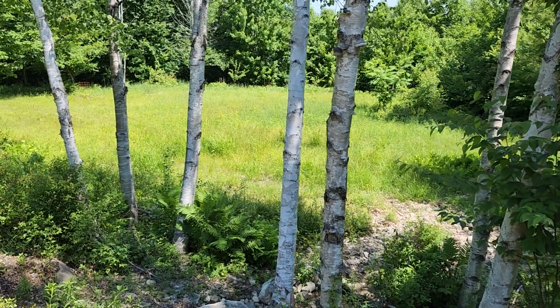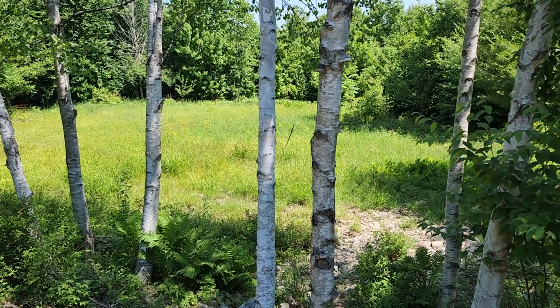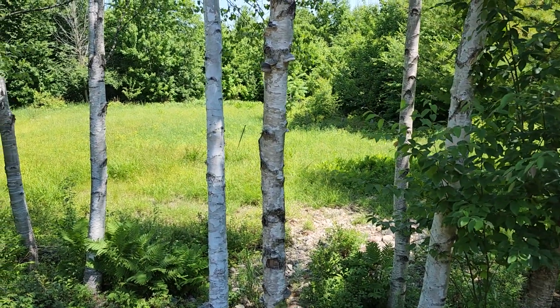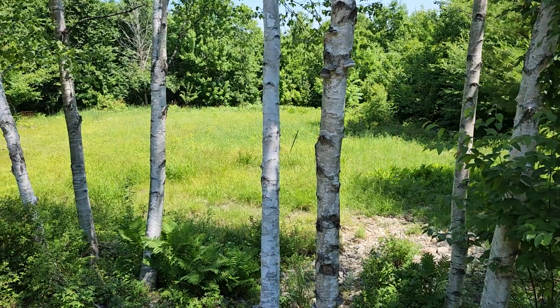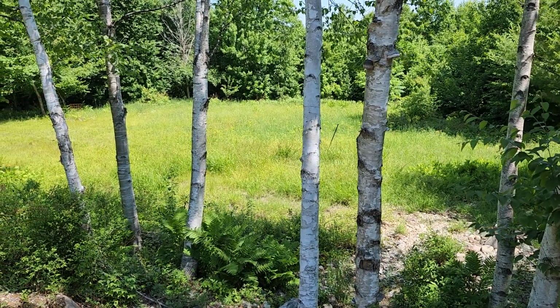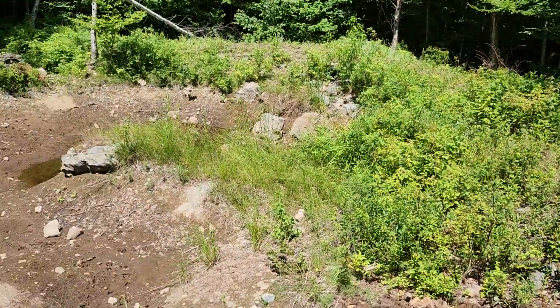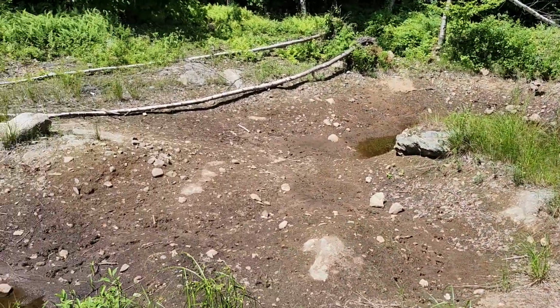I'm up at the woodlot. I'm actually up at the food plot slash apple orchard. I was just coming up here to check some SD cards, and while I was up here, I noticed that this pond was dried up.